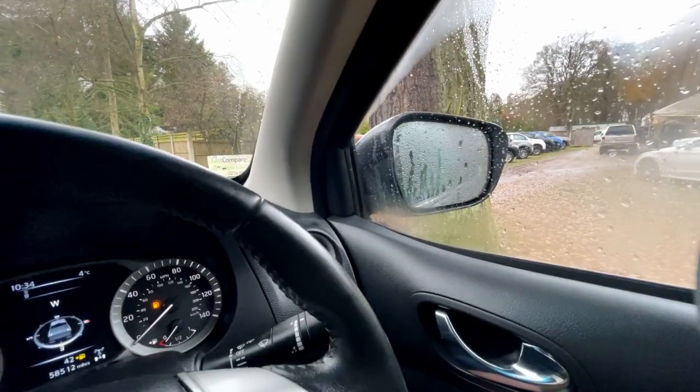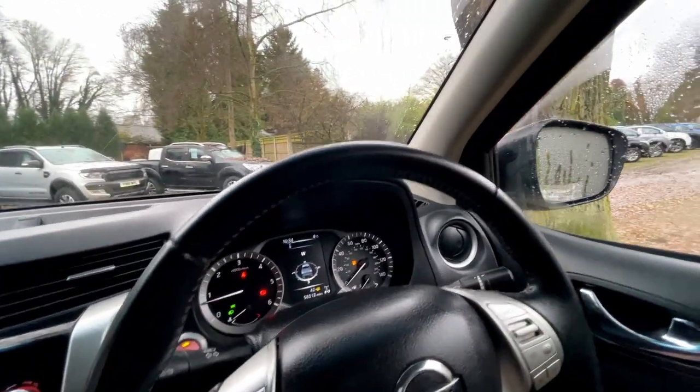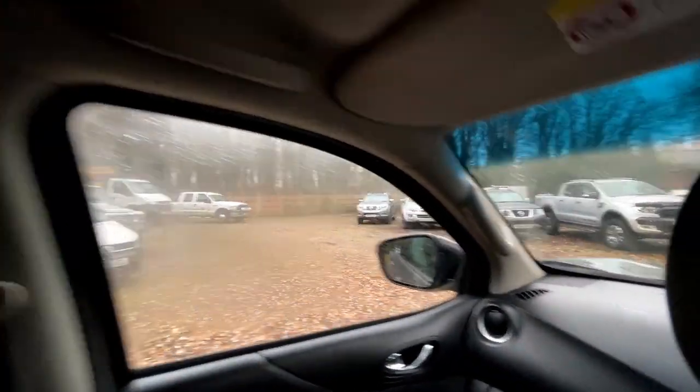Electric folding mirrors. As you can see, they work perfectly. Electric windows, sorry. See, the buttons work fine, and all the windows work.